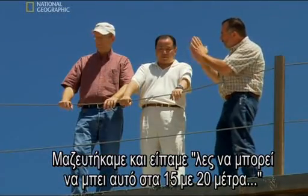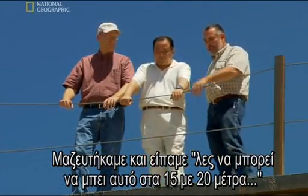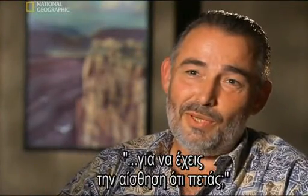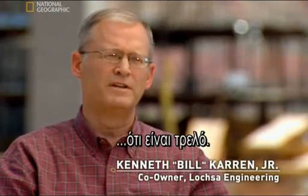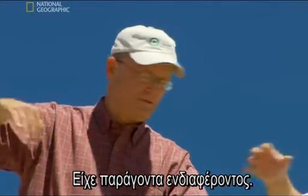We finally got together and said, hey, do you think we could maybe shove this thing out 50, 60, 70 feet and not attach anything and have a big opening in the middle so you could feel like you were flying almost? Karen is intrigued. The first thinking was, this is pretty wild. It'll be fun to do, different, and it did have a big coolness factor.